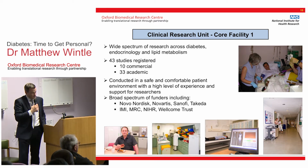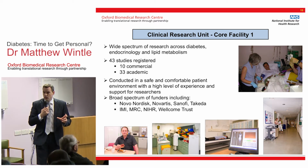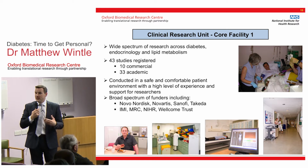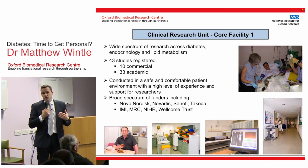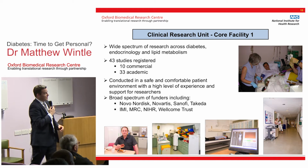So here's our CRU facility. There's currently 43 studies registered going through the unit. 10 of them commercial, 33 of them academic. So there's a close collaboration with commercial, and I think that's very important. I think that when you're talking about getting therapies to patients, it's actually the companies that take it through the regulatory process and then actually get it out there to patients through the payer hurdles and actually translate it into patient benefit. So I make no apologies, if you like, for my industry background, and no apologies, I don't think, for our collaboration with industry. I believe it's a duality of interests, not a conflict of interests. And if it's centered on better therapies for patients, then we should be supporting that.